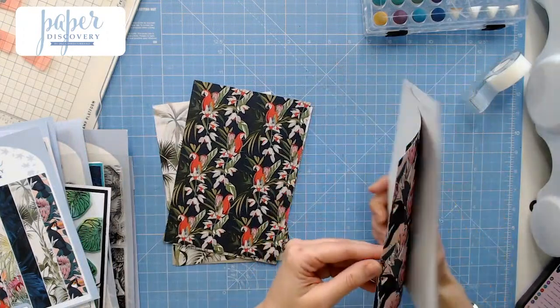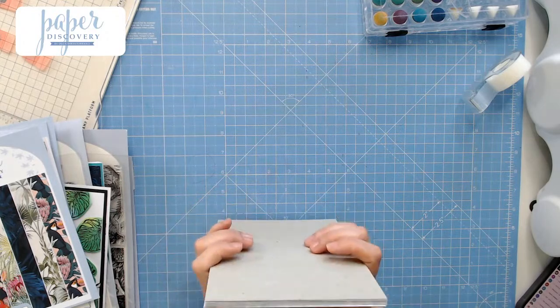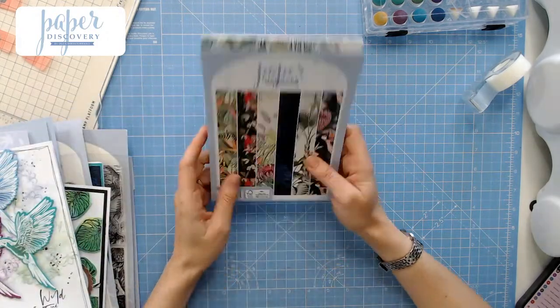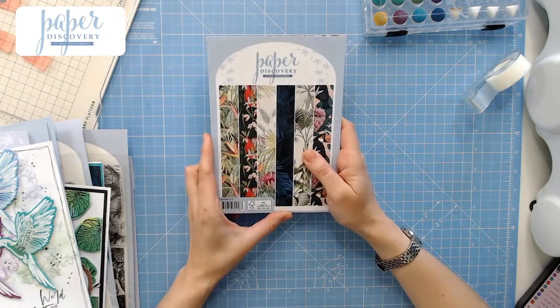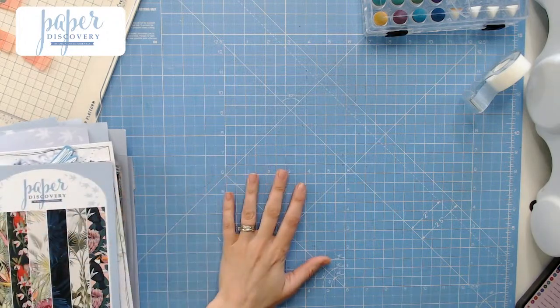So they are all the papers. I'm not sure where my front sheet is there, but we'll pop them all back because we want to get to, oh, there it is. We want to get to demonstrating. So they're A5. I believe they're 190 GSM, so a really good weight as well. Perfect for your matting and for your layering.